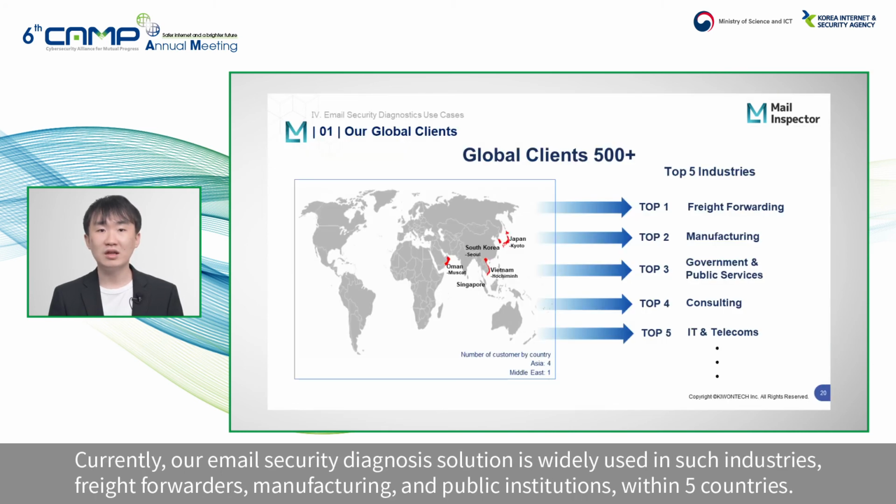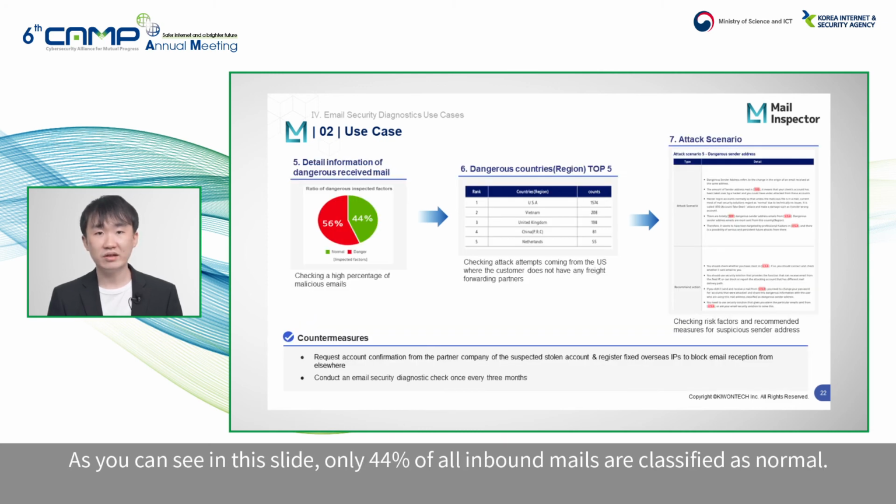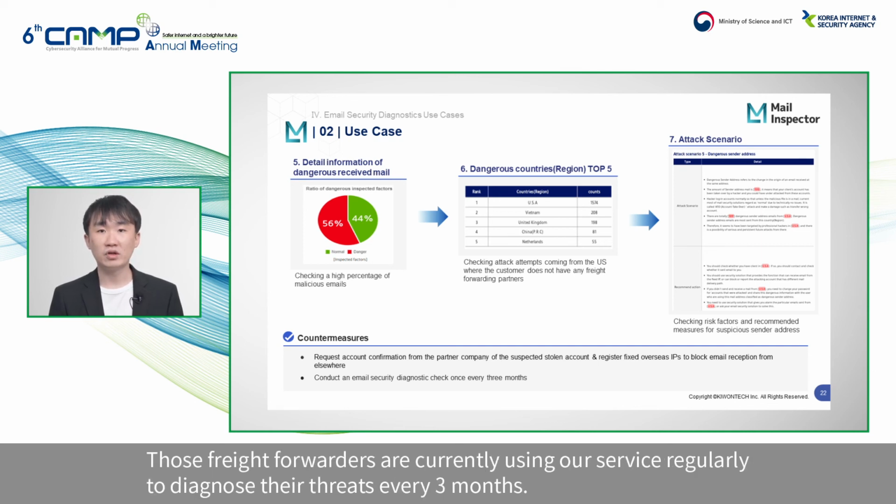Currently, our email security diagnosis solution is widely used in such industries as freight forwarders, manufacturing, and public institutions within 5 countries. Looking at the use case of a freight forwarding agent, stealing its customer accounts was the major cyber attack received. As you can see in this slide, only 44% of all inbound mails are classified as normal. Our service provides detailed information of analysis and countermeasures for the most common types of attacks in the attack scenario. Those freight forwarders are currently using our service regularly to diagnose their threats every 3 months.